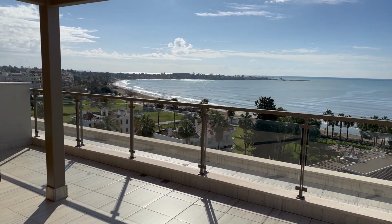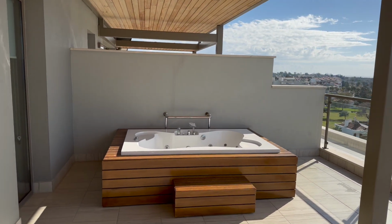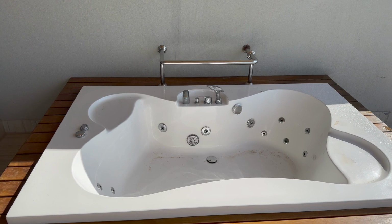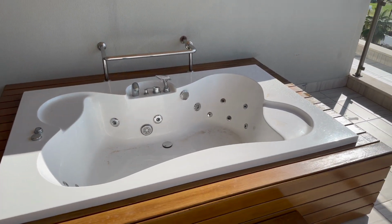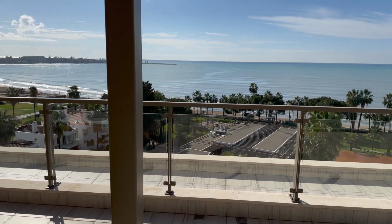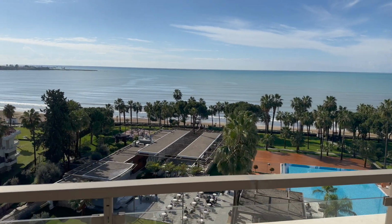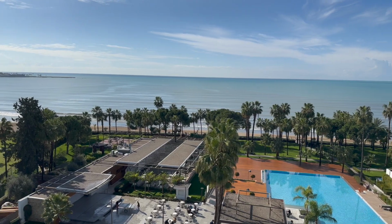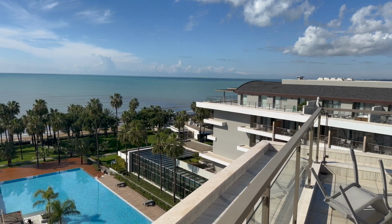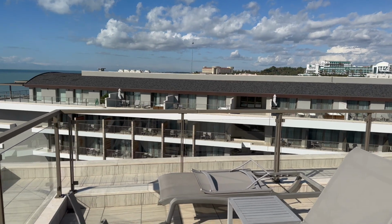Now you've also got a sunken jacuzzi. Absolutely beautiful. As you can see, it's not in use. So they've given us a bit of time to come and film up here. Your view is absolutely fantastic. So not only have you got the pool, you've literally got the rest of the hotel. Beautiful view around the sea there. You've got your own sun loungers.